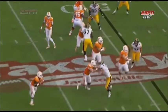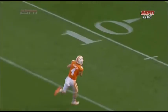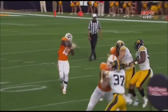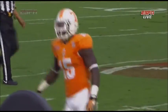Marlon Lane with a great toss here for a running back, Rod. Just put it out there, let your guy go make a play. Greg Maben, the corner on that side, sucked up. Loudermilk came up for the run, and beautiful toss.